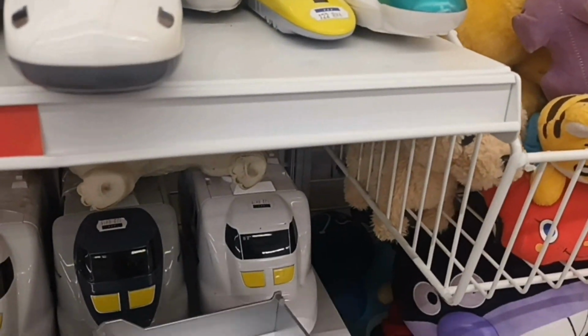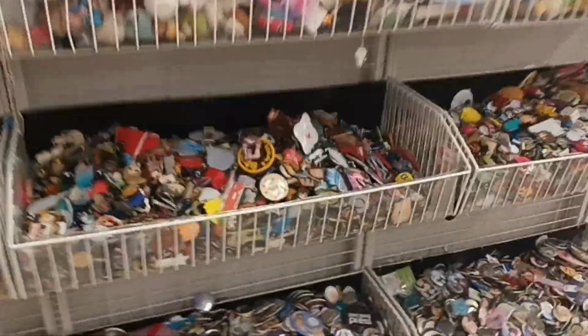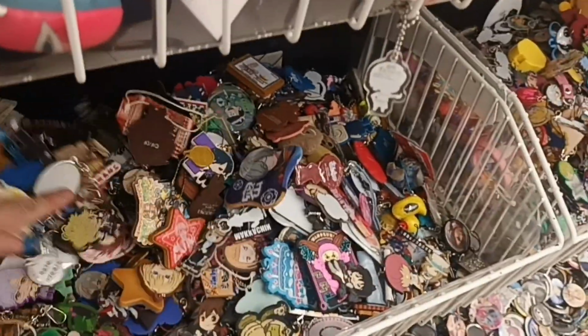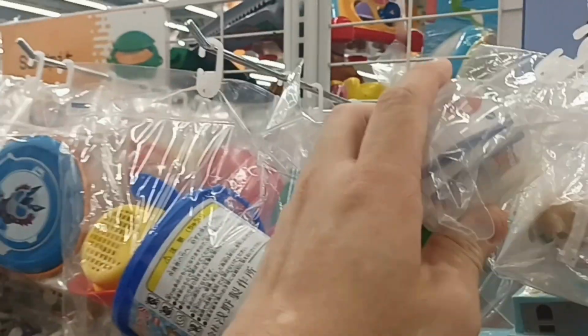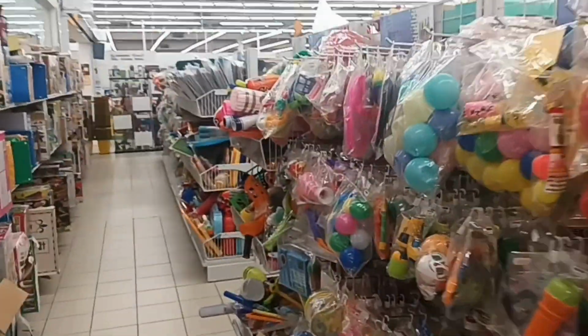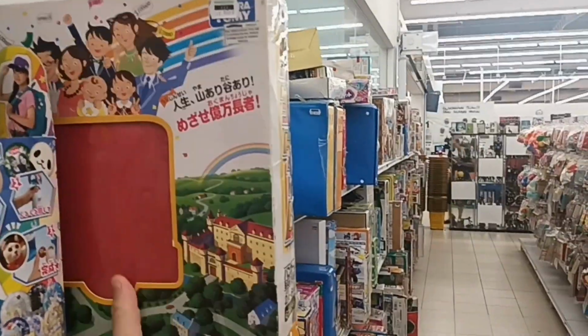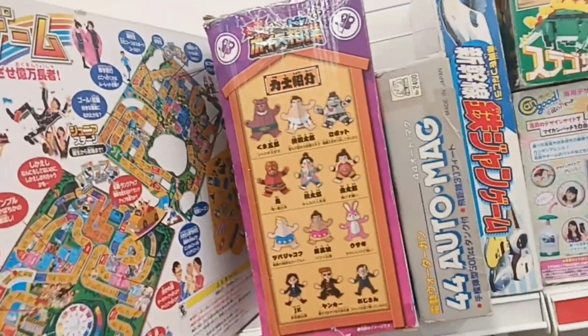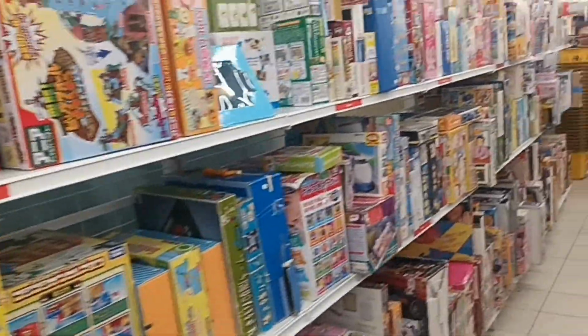This is the soft toys. And over here we have keychains and magnets and badges. Toys, children's toys. Ooh, I see Tomica Daihatsu Midget. Some of these sets are Tomica playset. But if you were to buy this set, you worry that it's missing a piece. Because it's second hand.